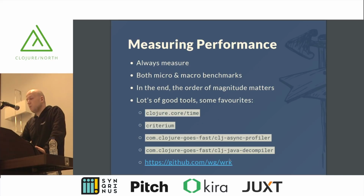So we should always measure these micro and macro benchmarks. And in the end, if you get 10% faster, it doesn't matter. If you're doing a compiler like ClojureScript, then 10% is awesome. But if you're doing something with I/O, 10% is nothing. But if you get order of magnitude better performance, then it matters. These are the tools I'll be using: Time, Criterium, awesome tools from Clojure Goes Fast, Async Profiler, and a Decompiler.